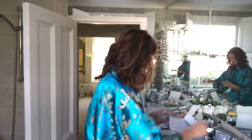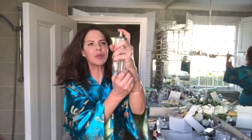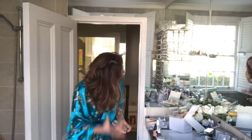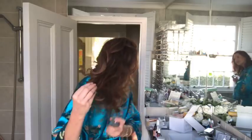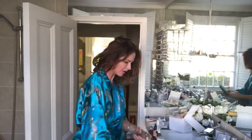Okay, so Nourishing Oil Mist. Come on. So many things never spray the first time. Okay, there we go. You know what it is? I would say they're naming it incorrectly, because it's a bit of a texturizing spray with hydration.